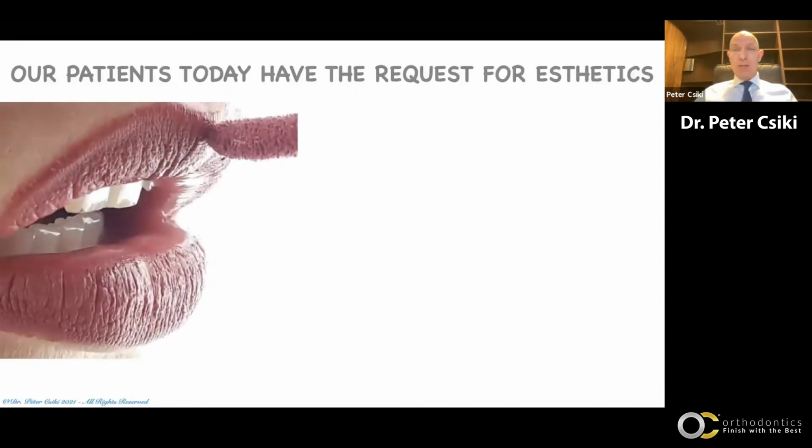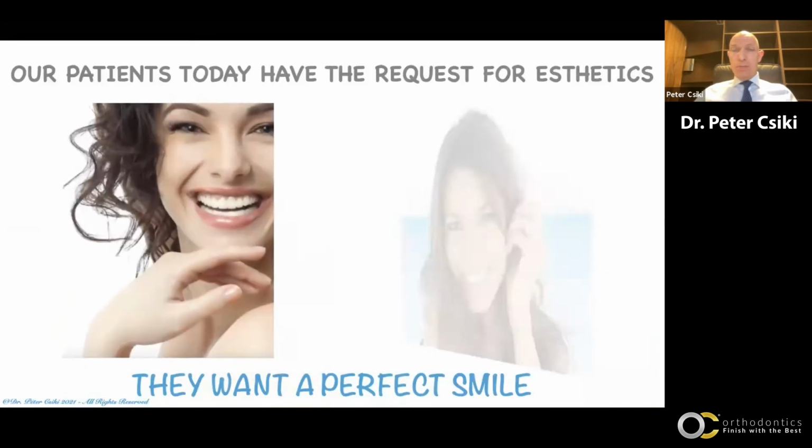We call it the 12-tooth smile, because it goes from first molar to first molar. Typically what we see throughout the world till today, unfortunately, is that orthodontists, if they take a look at the smile of the patient, typically create a 6 or 8 tooth smile, not a 10 or 12 tooth smile, which makes a huge difference. So I think most of you have already realized that our patients today have the request for aesthetics, and what they want is a perfect smile.